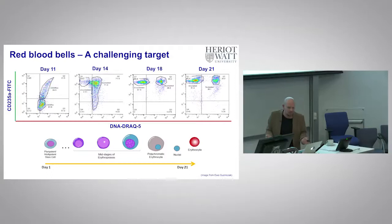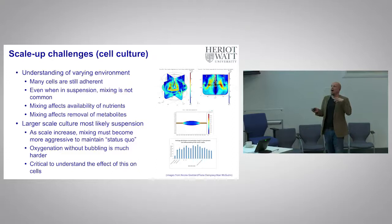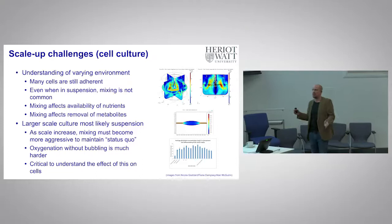So, yeah. I'll talk about a couple of challenges we've done with this. One is to do with how we scale the cell culture, so how we understand moving into large-scale culture, large-scale suspension culture. We need to understand the environment the cells are in.